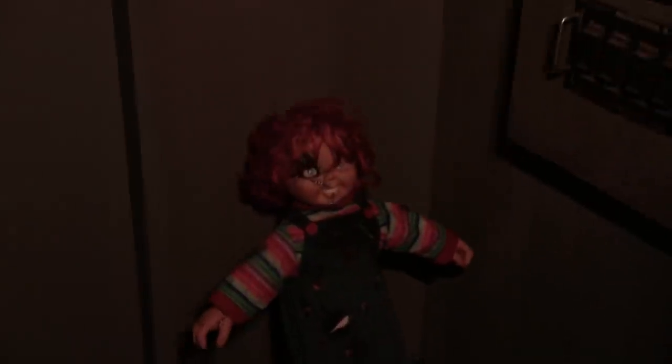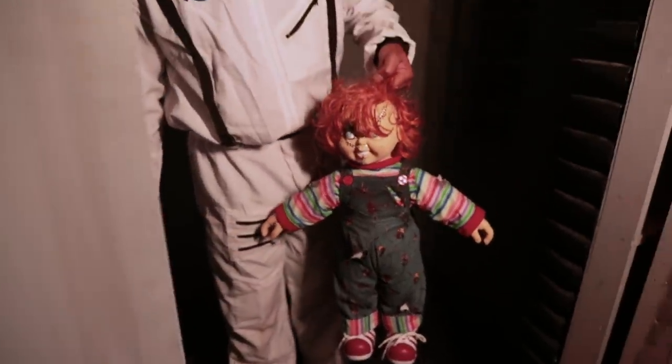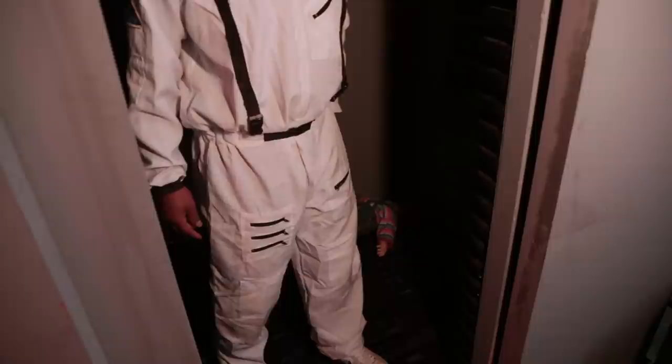Whoa. What are you doing, boy? Don't scare me. Okay, we have this little boy here. Which is weird. The first thing you want to do if you see something scary, get out of here. What are you doing in space?